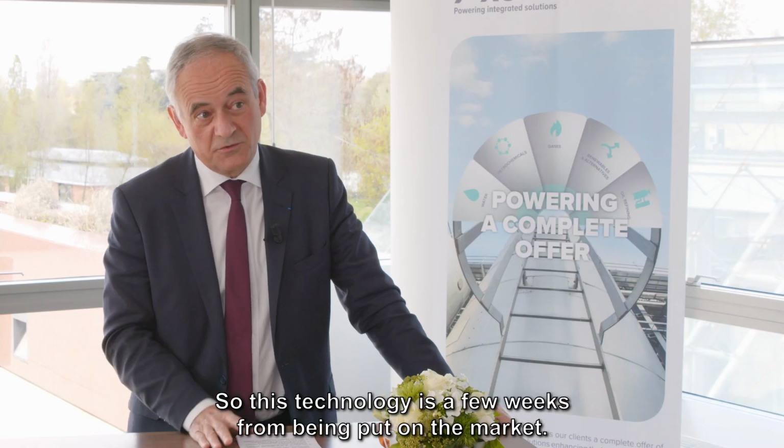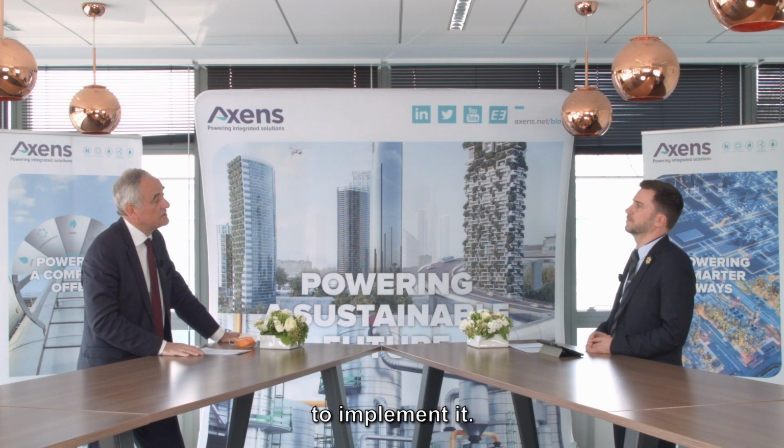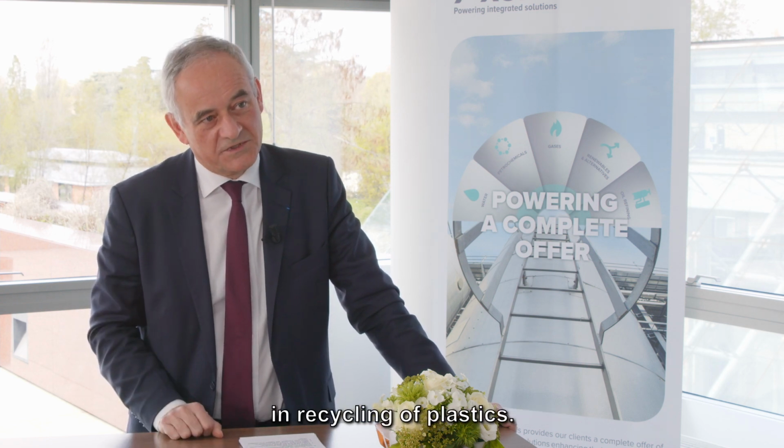So this technology is a few weeks from being put on the market, and we also think that we can retrofit some existing units in the petrochemical complex to implement it. And with the second brick, we hope also to make a contribution to the chain which is organizing the recycling of plastics.